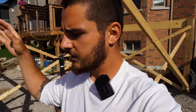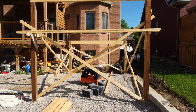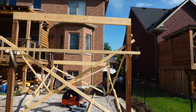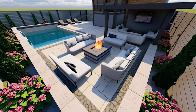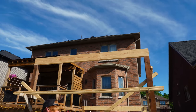So the framing is going to get wrapped up today. We're gonna get the ceiling joists done. We're gonna get plywood on the ceiling, get that ready for shingles. The pavers are gonna come up to about that height. So we'll have about 11 feet ceiling over here. It's going to be grandiose. It's going to be absolutely stunning. It's gonna look beautiful, wrapping it in composite so it looks much, much nicer.